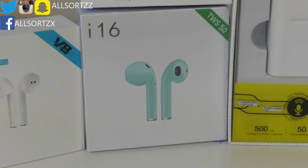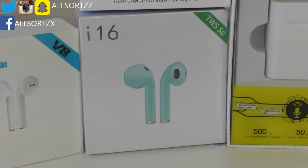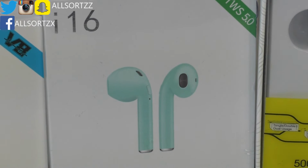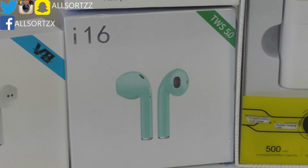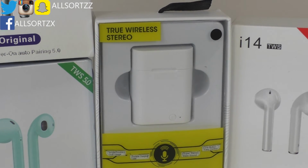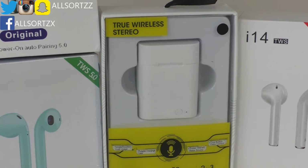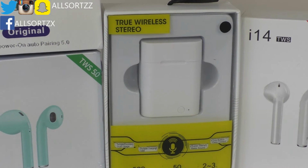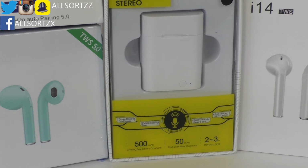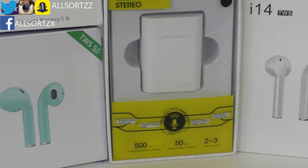We have the i16s, definitely one to avoid. Basically check these out. They've got the old version of a button on the Earpods. They don't contain touch control, so that's definitely one to avoid. Next on we have these true wireless stereo Earpods. The design looks really nice, so I'm not going to lie to you on that one, but the Earpods are chunky and the audio and bass quality, I'll tell you about that later on in the video.